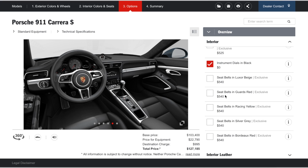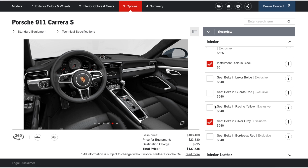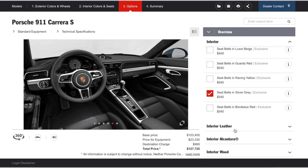Last time I got the dark blue seatbelts, which are no longer an option, and no one could tell the difference between my seatbelts and the black seatbelts, so that was $540 wasted. So this time I'm going to go for the silver grey seatbelts. Tui, shush, which don't show up very well in this picture at all, but they're actually almost white. So yeah, I'm going to get that this time. So there's some new colours there. The new red seatbelts, slightly different colour than the guards red before.